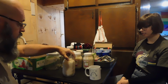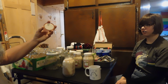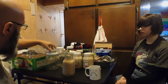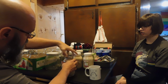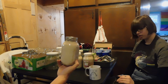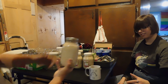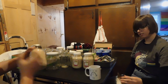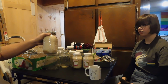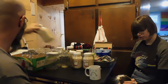After we've used our lids, we save all the lids. You can't generally use them to reseal again when you're canning, but they're good for this purpose. So you can use your mason jars, and that way it's another way of sealing it up really, really well. Obviously mice are not going to chew through the glass, so you're pretty good to go as far as storing these wherever you want.